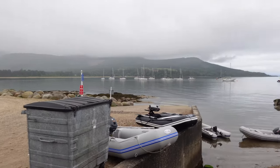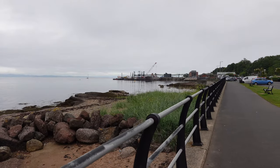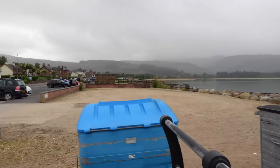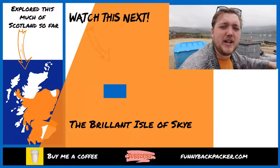So unfortunately, everything down here at Brodick is shut after 5 o'clock. And it seems like a lot of things are shut on Mondays and Tuesdays anyway, but I had a lovely time in Arran. It's been fantastic. We saw a lot of good sights here today and I've really enjoyed it.